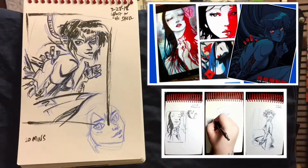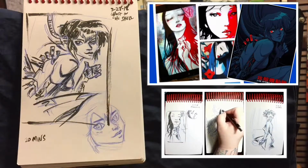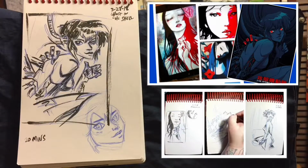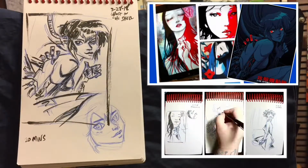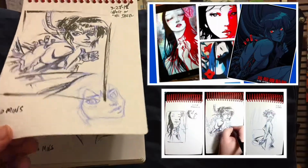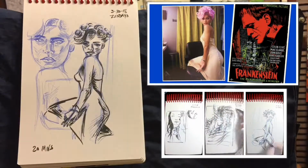Ghost in the Shell. I didn't really have her head cocked to the side as much as I would have liked, so I redrew it down there. Really like how this turned out for a fast and loose sketch, but would love to go back in, redo it, and make it even better. So having little things in my sketchbook like this to work on down the road.